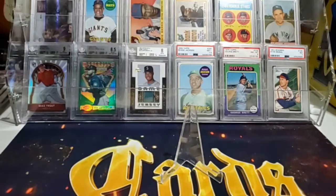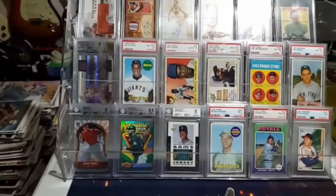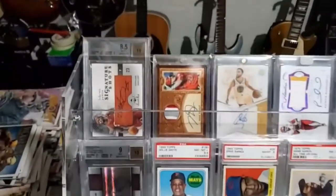Now, I am filming in my downstairs basement in my man cave area for the first time in a long time, because I finally have cleared enough space to film, and I have a new backdrop. So I'll see if I can get my camera to work with me and show you what I have here in the background.